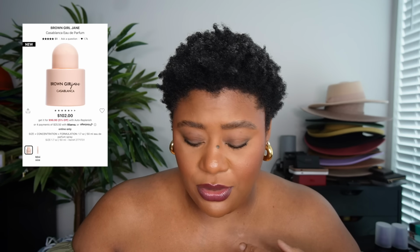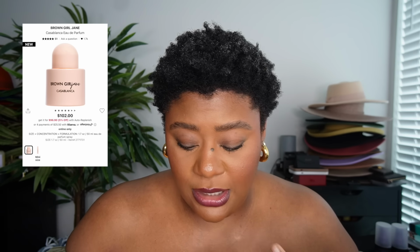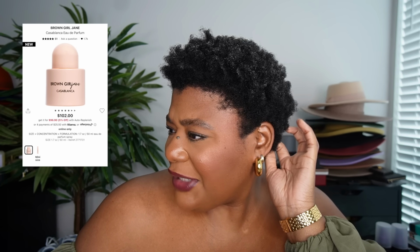So like I said, it is Black Girl owned, Brown Girl Jane in Casablanca. They have other fragrances as well. I think I've seen them on Nordstrom or something. But yeah, I'm gonna give them a try.